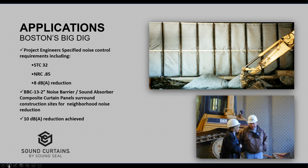They wrote noise codes specifically for our blankets, and they started literally installing thousands of them up and down the roadways in Boston. We used a product with an STC of 32 and an NRC of 0.85. Ultimately, they achieved a 10 decibel reduction. A 10 decibel reduction is half as loud to the human ear. So to the nearby businesses and neighborhoods, it was a very significant reduction.